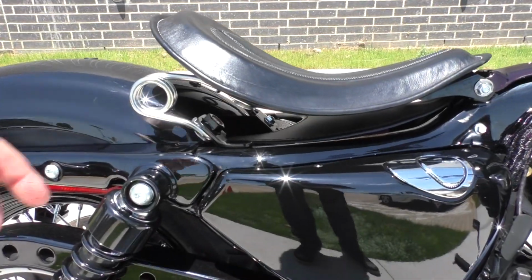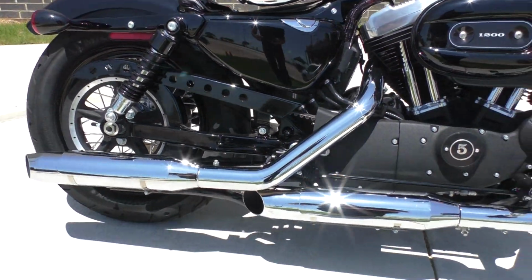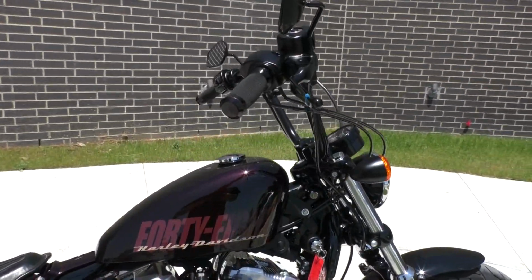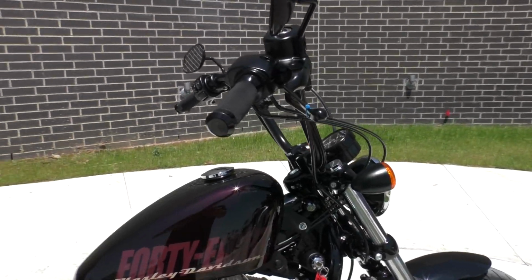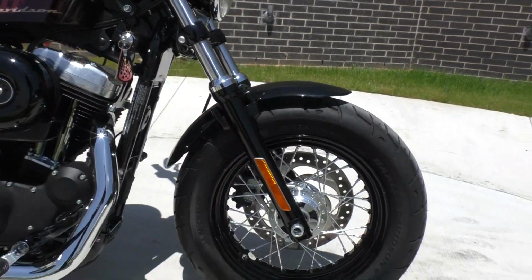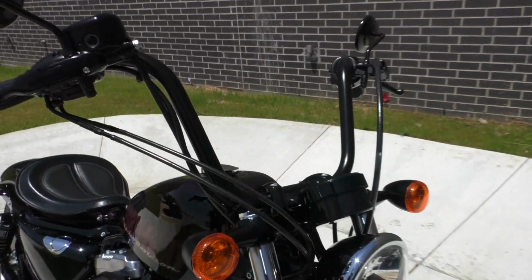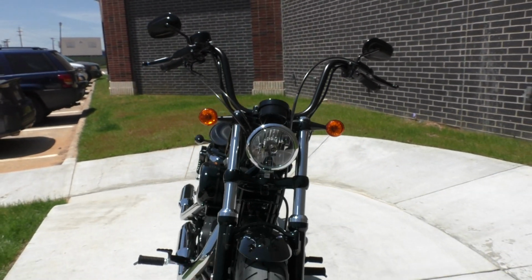It's got this added on sprung pan seat, chrome staggered pipes, forward controls. It's got some added on ape hanger handlebars, upgraded Harley grips, short bob fenders, fat front tire, wire wheels. I didn't see any issues with the bike as far as any scratches or anything like that.